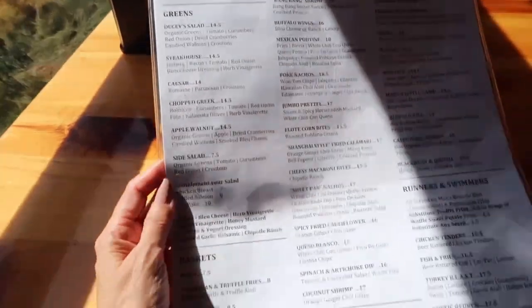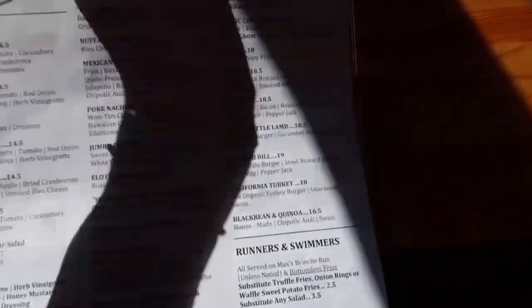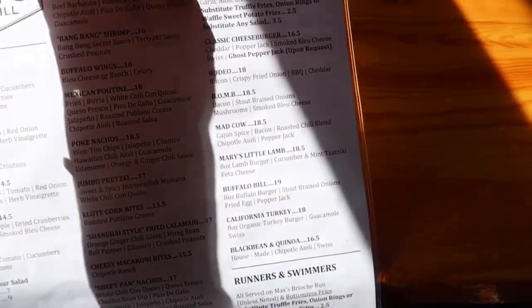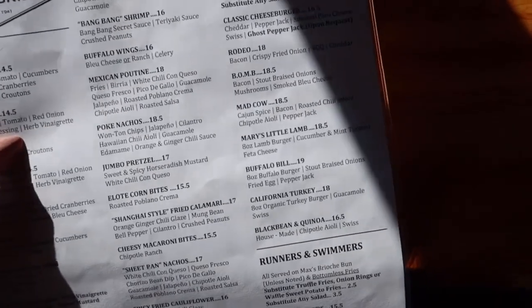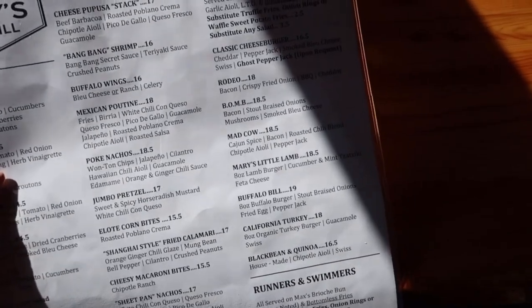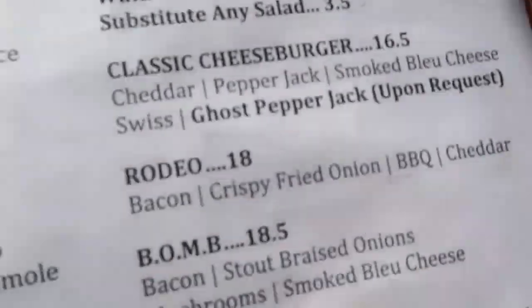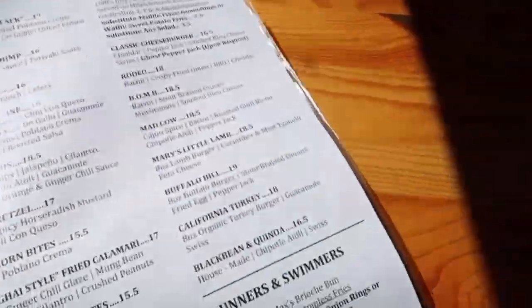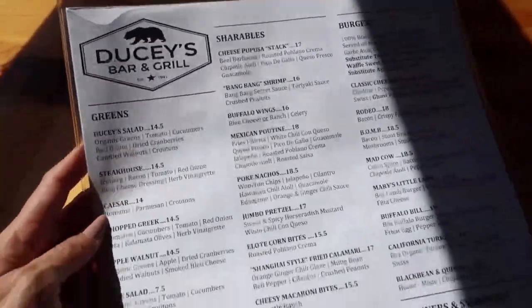We have the menu here, and I think I'm going to do a burger. Where are the burgers? Classic cheeseburger, but I don't like cheese, so I will ask for the burger without the cheese. It's got raw tuna? Yeah, sushi.